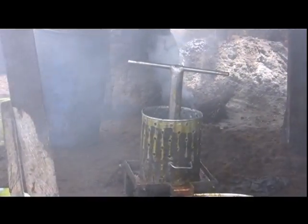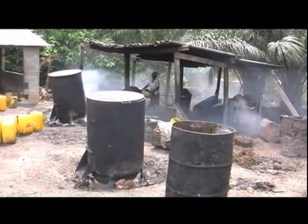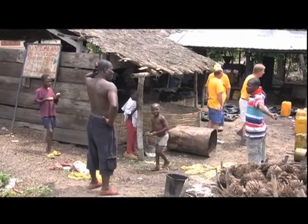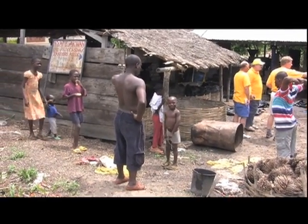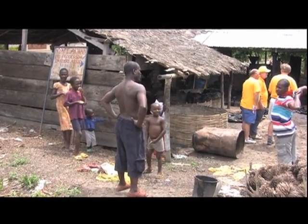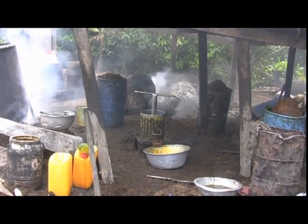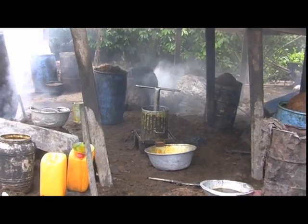Here you see a typical palm oil processing business in the central region of Ghana near Cape Coast. They'll be doing extremely well if they extract more than 10% of the oil from their fresh fruit bunches using these age-old methods. With appropriate technology, they could be increasing their oil yield by as much as 80%.